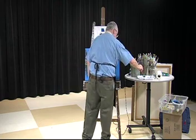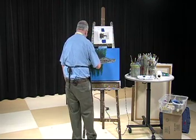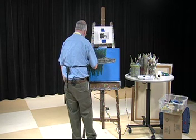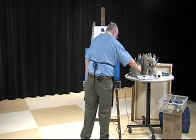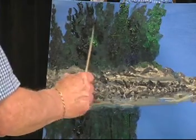And you just keep putting layer after layer after layer of color and moving it back and forth, back and forth. And don't be afraid. Just stab the canvas, get it down, get it in there. Light color, dark color, light color, dark color. Rub them together.